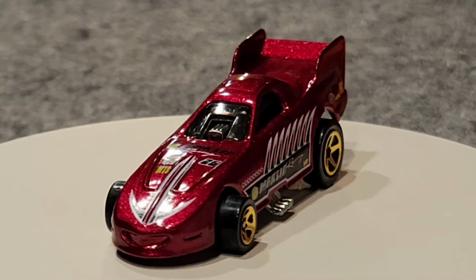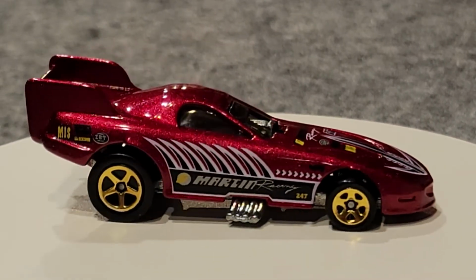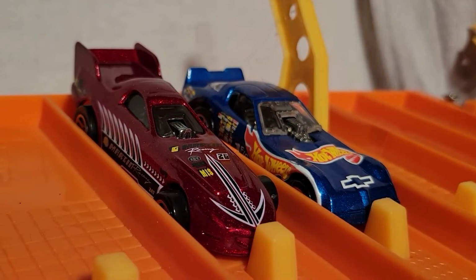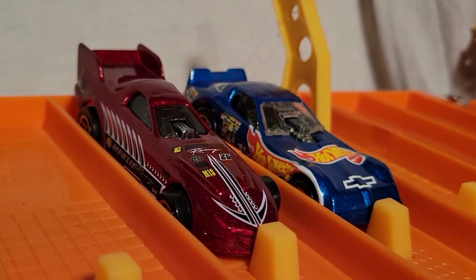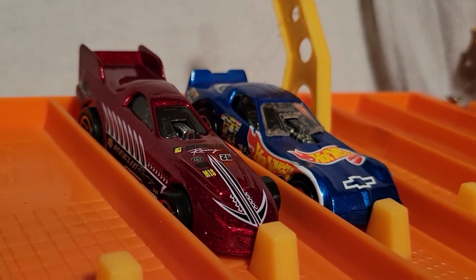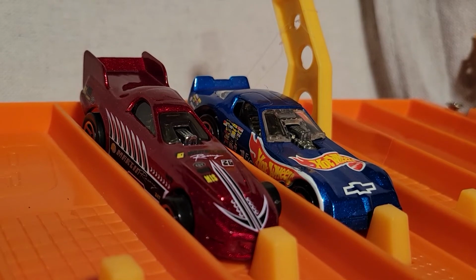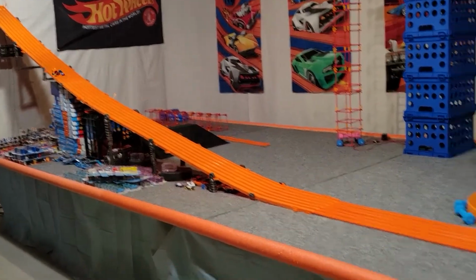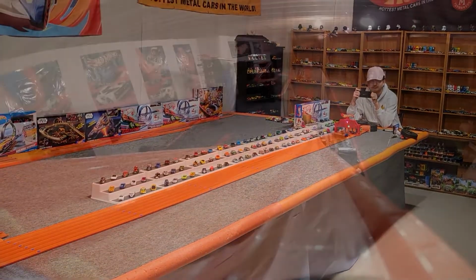Yeah, this is one fast Firebird funny car. We'll line them up again. We're lined up for race number two in the championship race. And our current champ took the first race, but our challenger wasn't far behind. So we'll see if he can take one this round. Whoa.